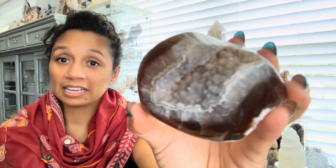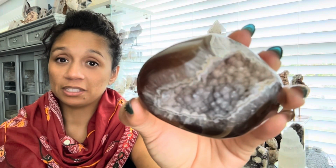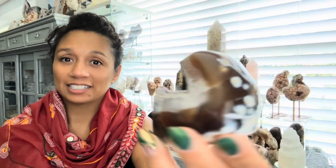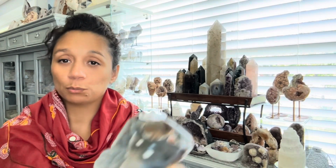Next one has like a lilac druzy on it, the brown agate, okay. And another one, similar looking to the other one, it has like half lilac and half kind of peach druzy in there. I don't know if you can see it here, but yeah. Next one is a brown agate with this light blue druzy.